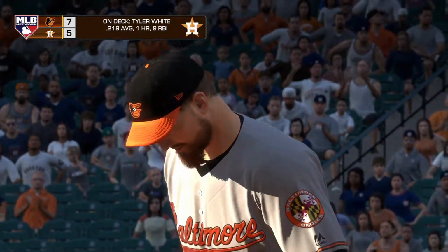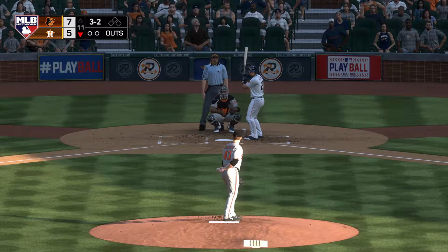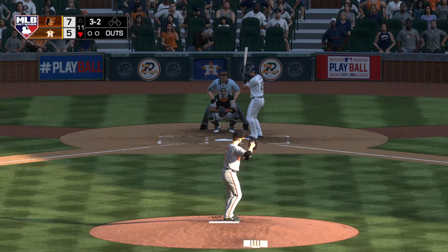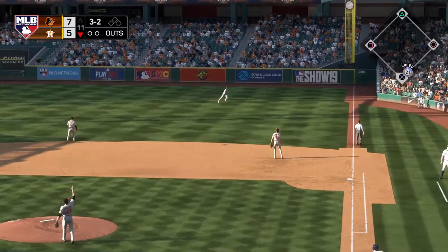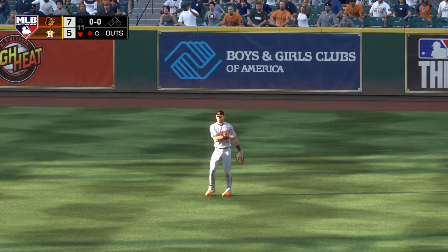It's a fine line from working down in the zone on 2-2 and bouncing one in there that basically stands no chance at getting swung at. Right there, he basically spiked that one right into the dirt, and now he has to find the zone on a 3-2 pitch. High in the air out towards shallow right. Santander waits on it, makes the play, 1 away.